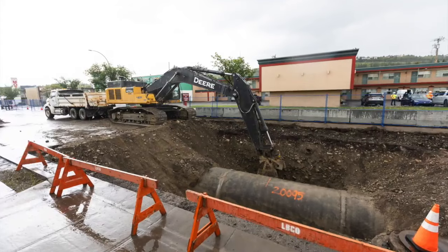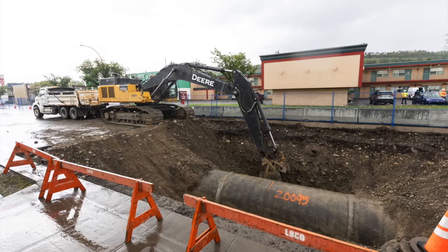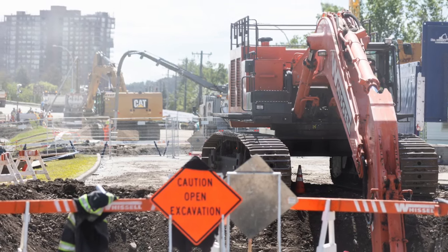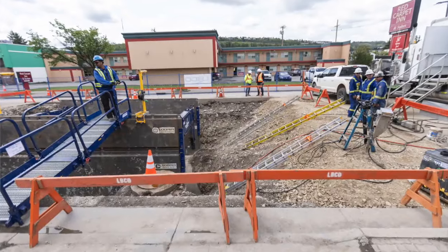What we'll be doing once we've got the pipe repaired and water service restored, as we do that review and understand this incident, is look at our entire asset management plan and at what other inspections we should be doing. Prior to this break, we were planning to inspect this pipe from the Bears Paw Water Treatment Plant to the Memorial Pump Station. That would have happened this fall and this winter.